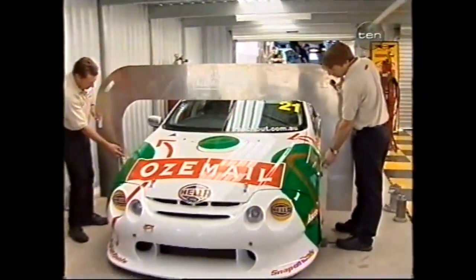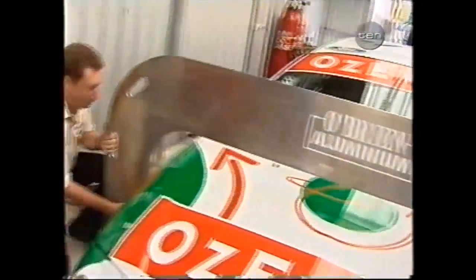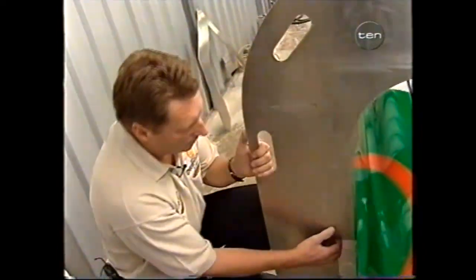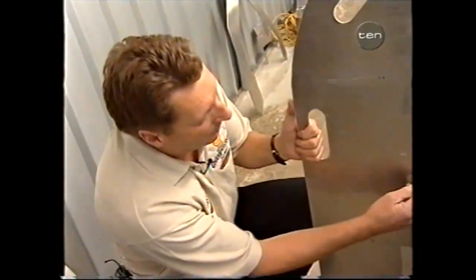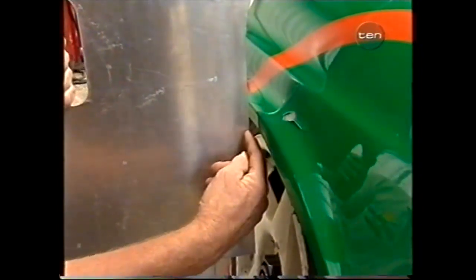Another critical dimension in the suspension that has to be constantly monitored is the track width of the front end. That is the distance between the wheels side to side. And the Tiga technical boys have got a very special device for measuring this as well. On the AU Falcon, the mudguard has to be 4mm in from this gauge, which is set up for Commodore, because the Commodore's got the widest track. And no part of the wheel is allowed to protrude past this down to hub height.